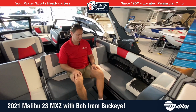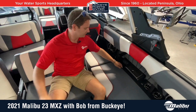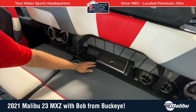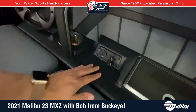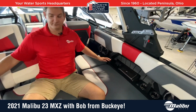Other cool things we've got going on here: these seats kick up and down, so you can adjust that on each side. There's a little trash can conveniently located right in here, easy access right underneath. All kinds of charging stations and different wireless areas to put your cell phone and other little cubbies. And obviously you've got 4 cockpit speakers really nicely located in this boat.